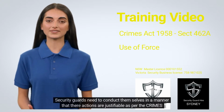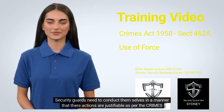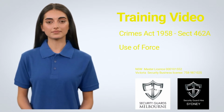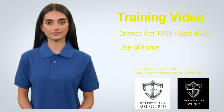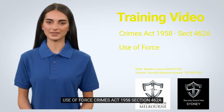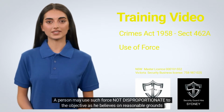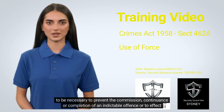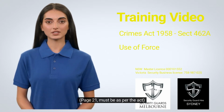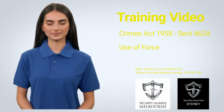Security guards need to conduct themselves in a manner that their actions are justifiable as per the Crimes Act 1958 Section 462A. Use of force, Crimes Act 1958 Section 462A: A person may use such force not disproportionate to the objective as he believes on reasonable grounds to be necessary to prevent the commission, continuance or completion of an indictable offense or to effect or assist in effecting the lawful arrest of a person committing or suspected of committing any offense. Page 21, must be as per the Act.